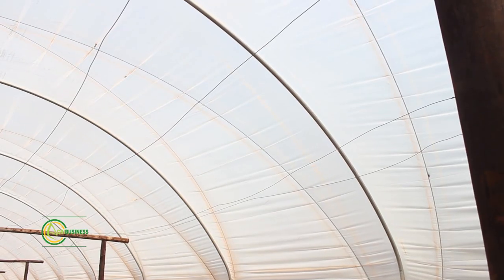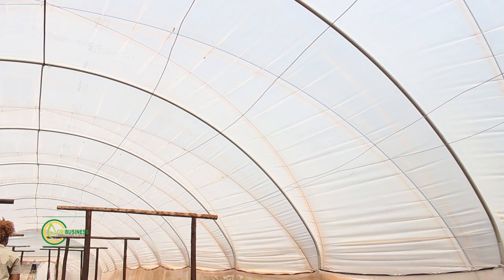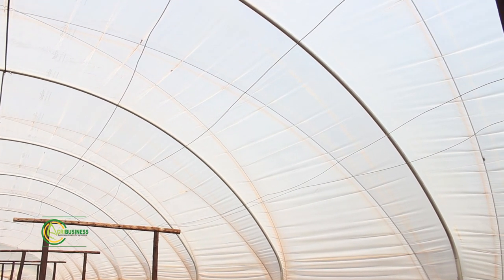Yes, I highly recommend farmers to get greenhouses like this, because in terms of the structure itself, all the steels, they are galvanized, which means they are strong and they last long. And also because they are 40 to 50 millimeters in width and 15 and 14 millimeters diameter. Okay. So the structures are very strong and they are durable.